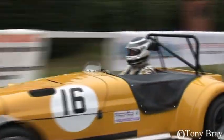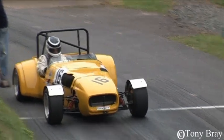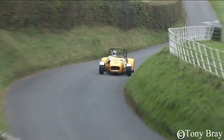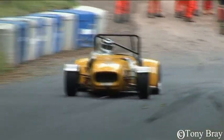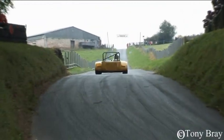But it's the lightweight Caterhams and Westfields that normally have the edge in this class. Peter Herbert's Cosworth BDH version certainly has the power, and the Harewood Hillclimb school instructor knows his way up Shelsley. A quick, tidy run from Herbert, and he takes the class lead.